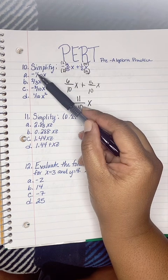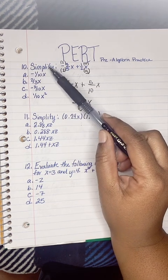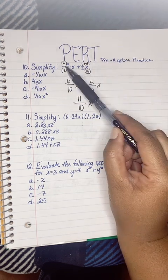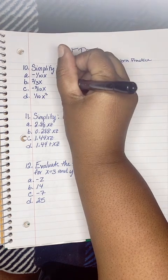I must have been looking at something else. Sick. Ooh, you guys, why is this not making sense? It was a negative 3/5. Thank you. Clearly right here. Whew, okay, because I'm like, why is this not working?